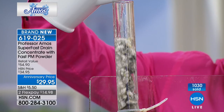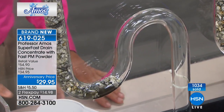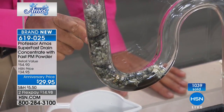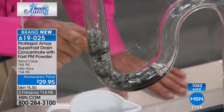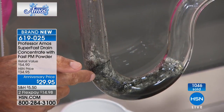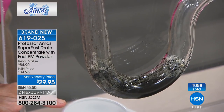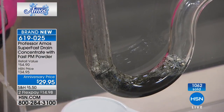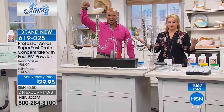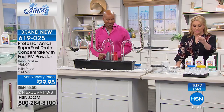Now, saponify, there's an accelerated formula in here. So, like I said, Helen, you don't have to wait an hour. You don't have to wait 30 minutes. With the accelerated formula, it starts to saponify on contact. It starts breaking down all that grime and hair, all the food, last week's food, last month's food, last year's food. It turns it into foam. No matter how long it's been hardened and solidified in your line, it breaks it down into foam. Woo! I get excited every time I do it because it works so good. And fast. And you get 24 applications, and you also get the PM maintenance.